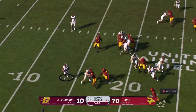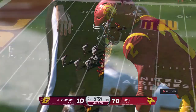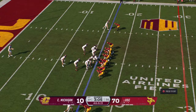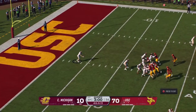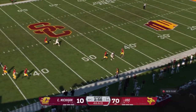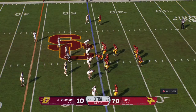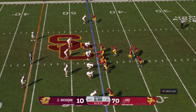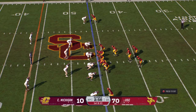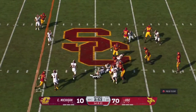They'll run this one off right tackle. He's knocked down a couple of yards behind the line of scrimmage. The Chippewas will line up to punt it away. And the return man couldn't get to it to make the catch, and the ball will bounce out of bounds. Guys, this offense will go back on the attack. They'll try to keep this clock moving on the ground.